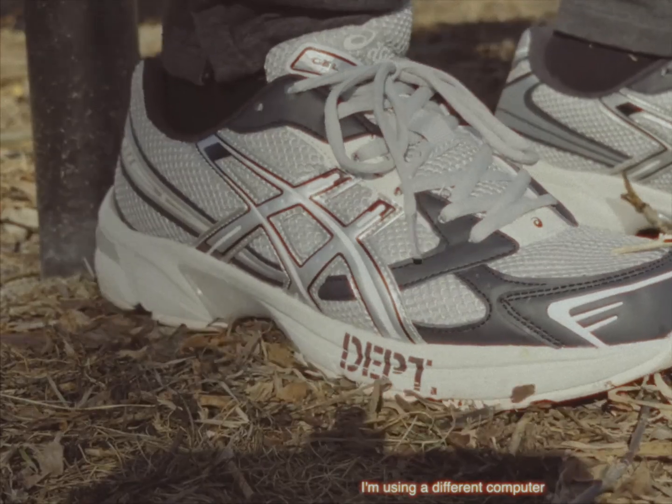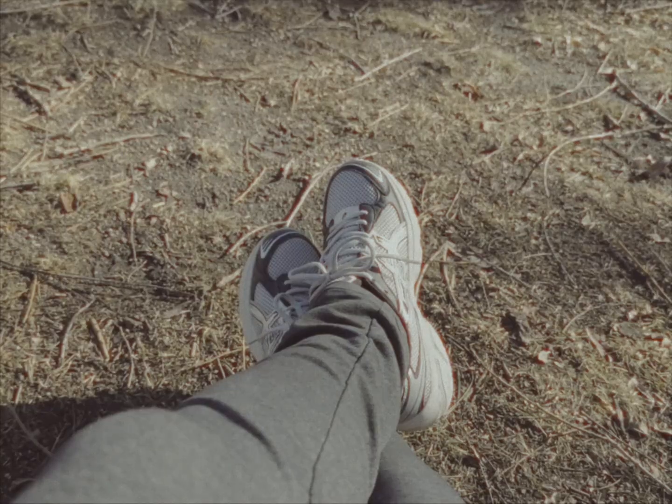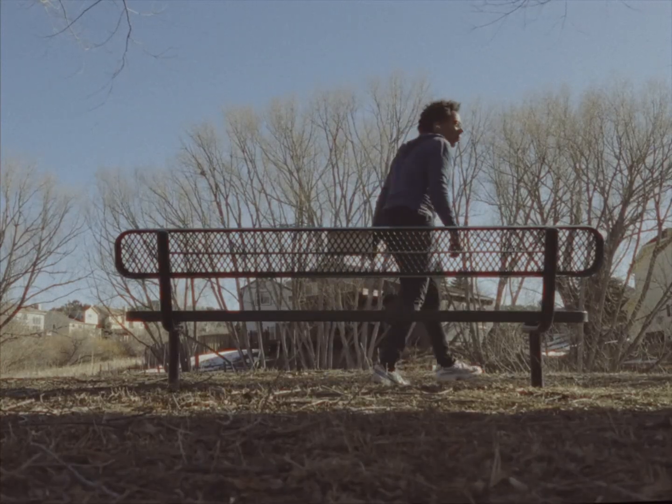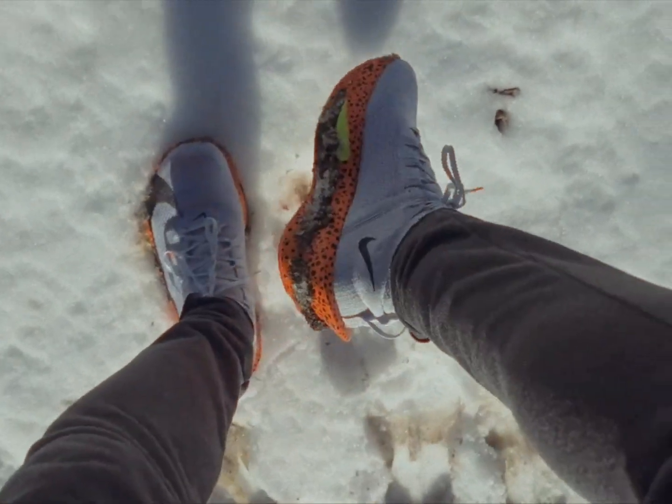I got this from Coco Shoes, and Coco's been generous. They sent me this pair of Asics, very comfortable. I actually wear those a lot. I don't get too many hype pairs of sneakers from them, so it's interesting. They just kind of send me what they want to send me, except for those.